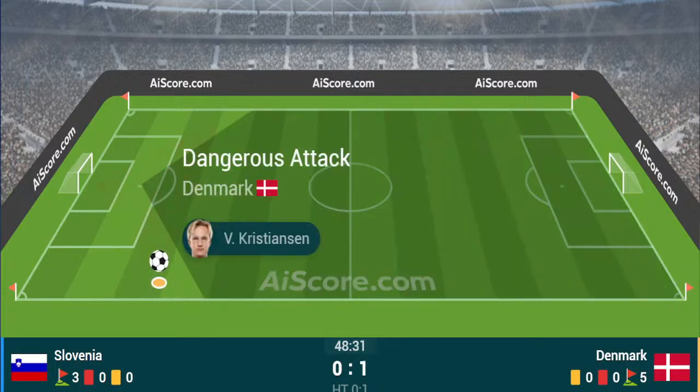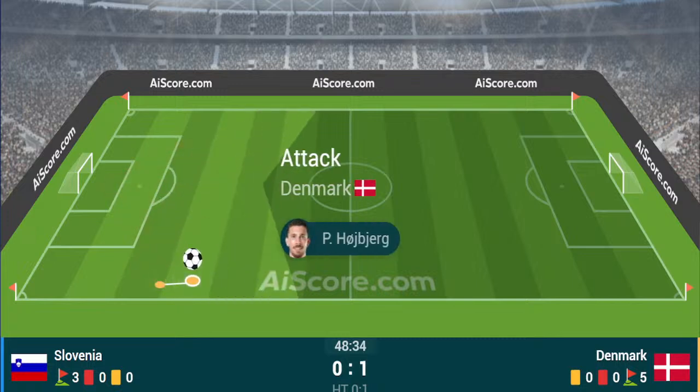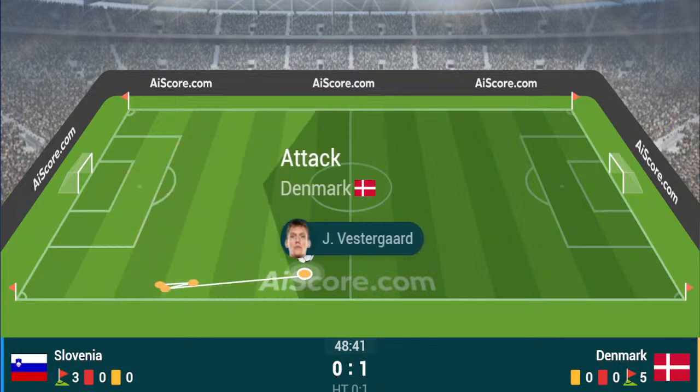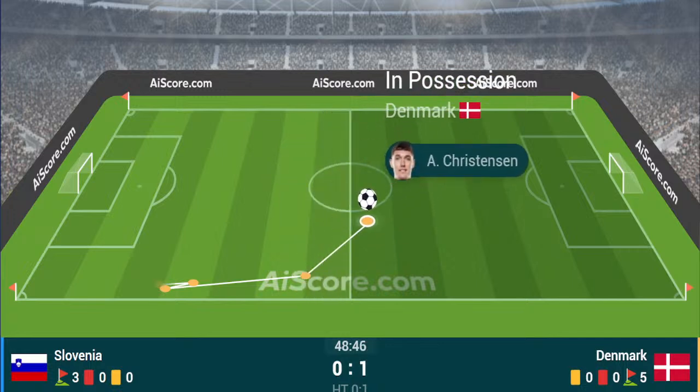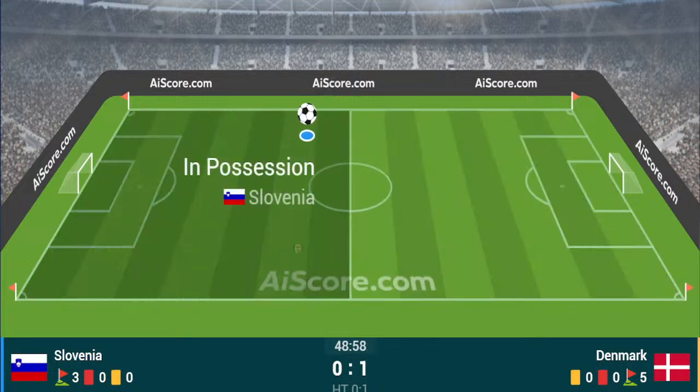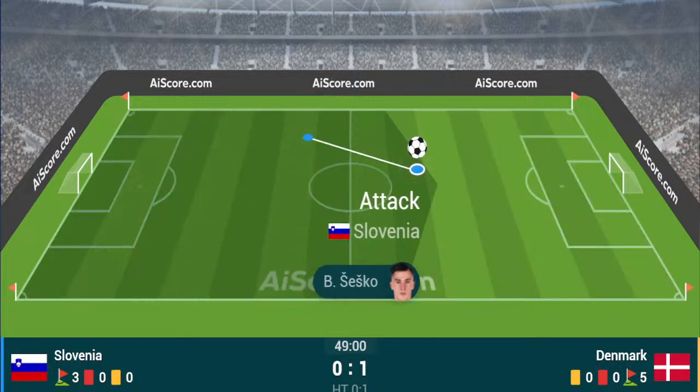Going to be taken on the left-hand side by Christiansen. Christiansen throws it short to Højbjerg, who gives it to Hjulmand. Back to Christiansen on the left-hand side. Quick footwork to get it to the edge of the area, but is forced to go back again. As this time does go to Eriksen. Back to Christiansen. Now goes all the way back to Vestergaard. And back to Christiansen on the left-hand side. Inside to Hjulmand. And now the centre half Christiansen to Eriksen onto the right-hand side to Andersen.